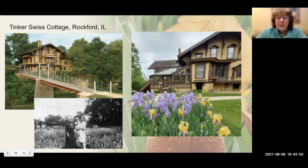We wanted to get the irises she needed. So we sent irises there for them to reestablish the Tinker Swiss Cottage gardens, and they're doing beautifully. I guess they've had a lot of paranormal people coming in with sound equipment and all sorts of cameras trying to see things, and they claim that things are going on there.